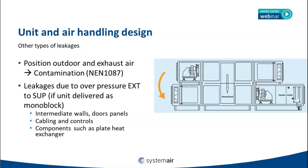And please remember that rotor is the most commonly used energy recovery component in Europe due to the great temperature and humidity efficiency. Furthermore, it has a low freezing risk, small space is needed, and it's available in all sizes.